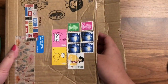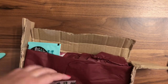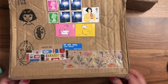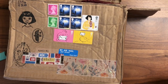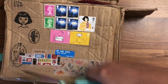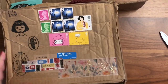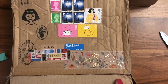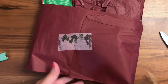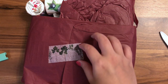Oh my gosh, I can already kind of feel it. The thing is, this box is also already kind of messed up, so I'm gonna just try to open it as well as I can. Okay, this is enough. Oh my gosh. Oh my goodness. This is beautiful, first of all.